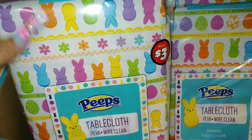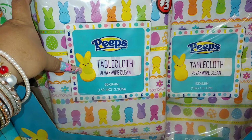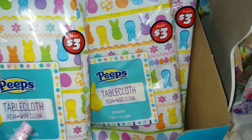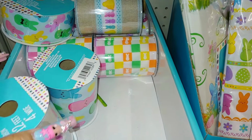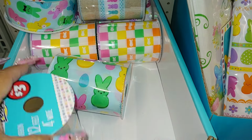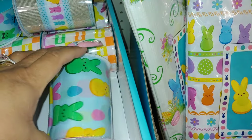And then they have this one with the multi assorted peeps, colorful peeps all over with the little daisy flowers. So cute. 60 by 84 inches this one is, and I think that's the only style. Yeah, and it's $3. That is so cute. And they do have this one. They didn't have this last time I came. If you want to take a peek at my video, a peeps peek, I did share my first peeps findings at Dollar Tree and the $5 Plus, which is where I'm at right now.